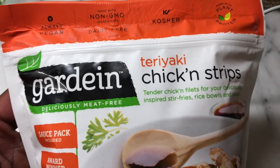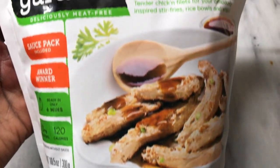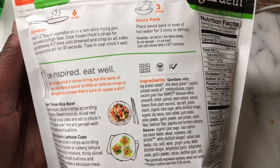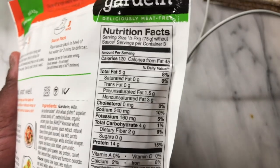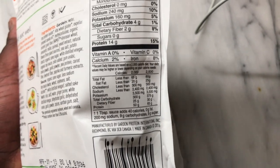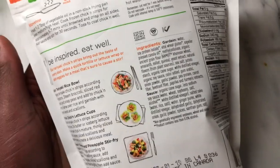So now let's go on to the teriyaki chicken strips. Now this is what I said my friend BJ, he likes to use these and just make his own chicken strips. This is what I was talking about. When he uses them, he'll make his own chicken strips, but I wanted to follow the recipe on the back, so we did the teriyaki chicken with rice, and you get 14 grams of protein per serving of this, and there are 3 servings per container.